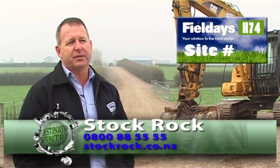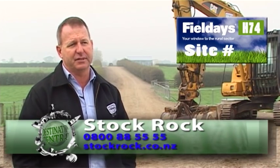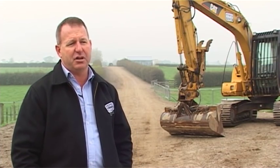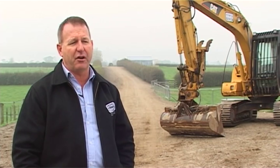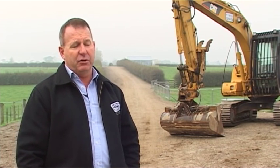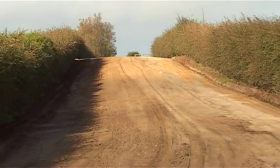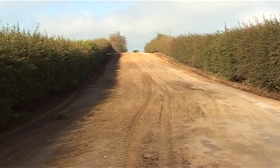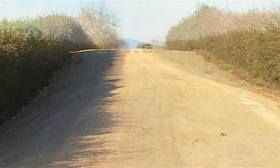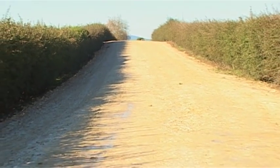www.stockrock.co.nz, and on the website we have a StockRock calculator, which is really important for farmers. They can go onto the website and measure out the length and the width of their race and put the details in. It's got two options there. One is the first 200 metres from the cowshed yard, which is the most hard wearing area, and it will supply a figure for the 100mm StockRock. And if it's an area after the first 200 metres away from the cowshed, then we have a 65mm product which works really well further away from the cowshed.